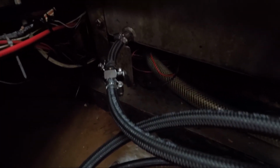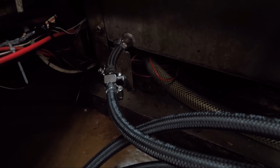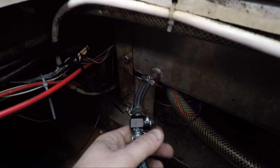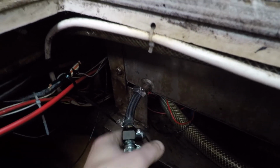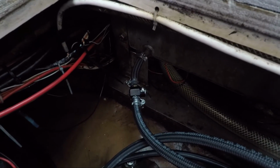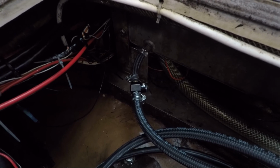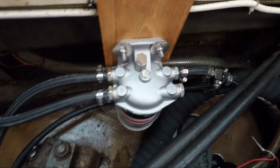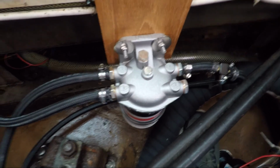Well, I'm finally finished with the new fuel system, so I just want to show you guys what I've changed. First and foremost, I obviously cleaned the tank. Then I've added new hoses everywhere, and also a mechanism to shut off the fuel. There wasn't one like this before. So that'll come in handy if I have to check something in the future. I can turn off the fuel while I'm doing it. And that goes over to the new filter, which I've mounted over here.